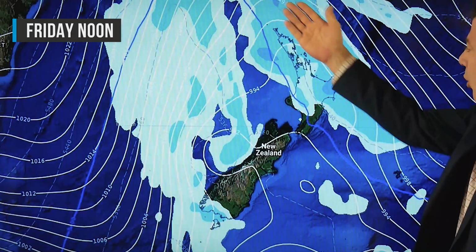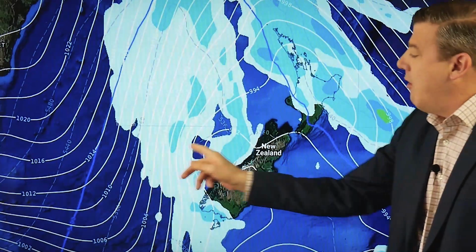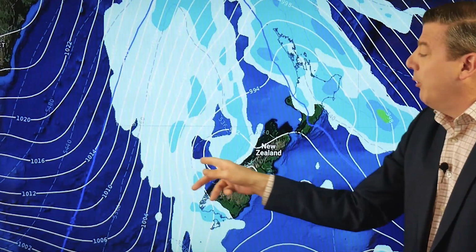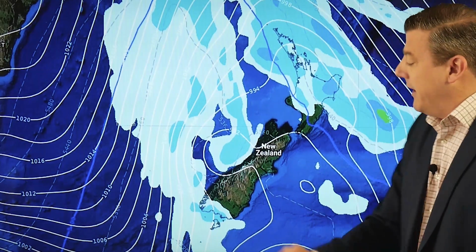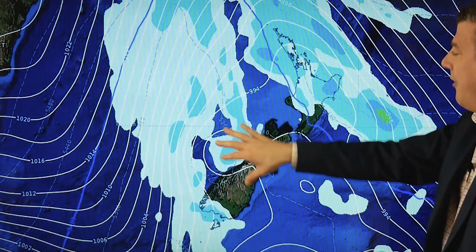Here is lunchtime Friday. So those windier nor'westers are calming down most of the country. The winds are much lighter as we go through the day. But then later on, in comes the windier, colder change, which for some places may not arrive until overnight. But it does start arriving in the south of the South Island during Friday afternoon. You'll notice that temperature drop. The area of low pressure sort of around the western side of New Zealand on Friday, but it transfers out to the eastern side on Saturday.